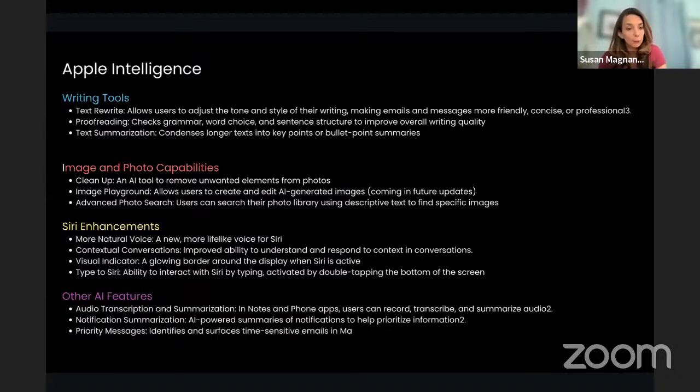They have an advanced photo search, so you can search your photo library to find specific images, which is always helpful. You know, when you're trying to find something to share with a friend, like your pictures from Rome, and you have to find this one specific picture of you in front of the Colosseum or something. And now AI has a more advanced photo search for you to look within your own photos to find your images. Also, Siri has been improved.